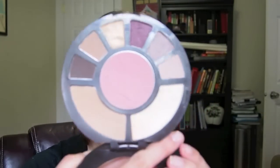Today I have my June update for my 1 month 1 palette. So I'll be talking about my May palette, how I used it, and then introducing the palette I'll be using for the entire month of June. My May palette was the Tarte Rainforest After Dark palette. This is what it looks like after using it all month.